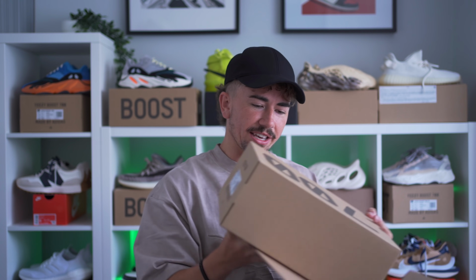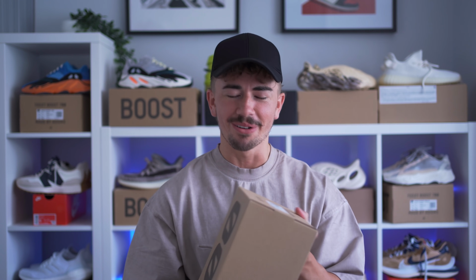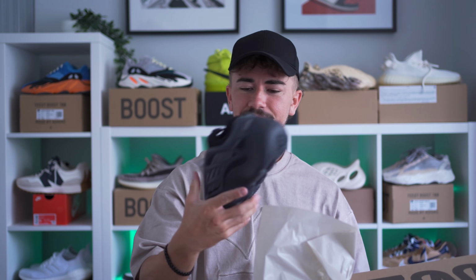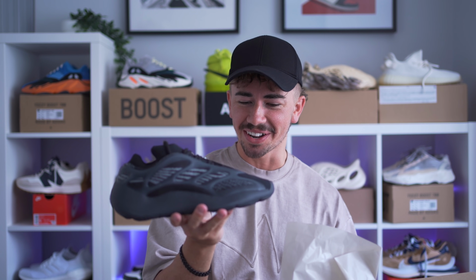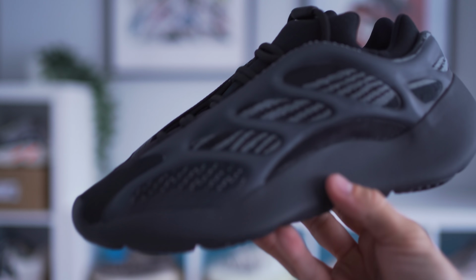This is, okay, yes, this is also another very interesting pair of Yeezy 700s. One that I really don't know how to feel about, but of course we'll pull these open and we'll show you so you can make your own mind up. Exactly what I thought. This is the Yeezy 700 V3 Alva. It's not. This is the Dark Glow Yeezy 700, which is 100% identical to the Alva pair.